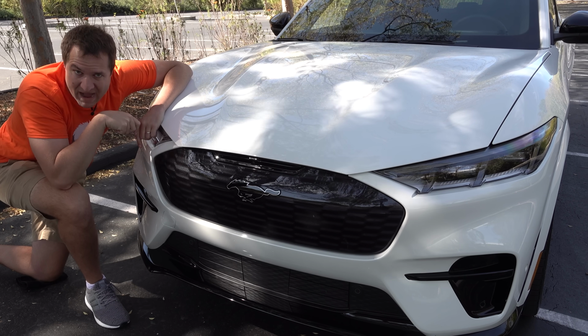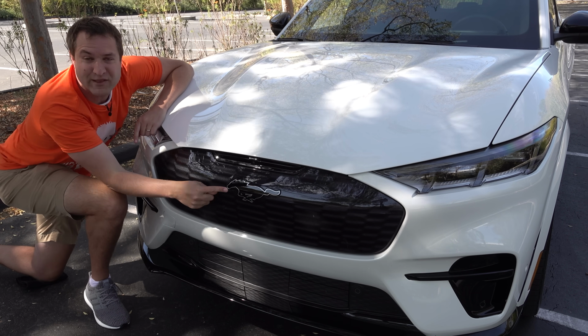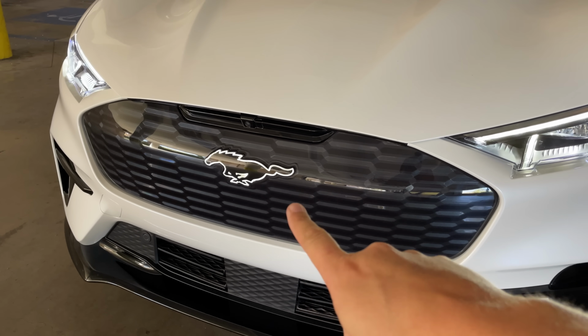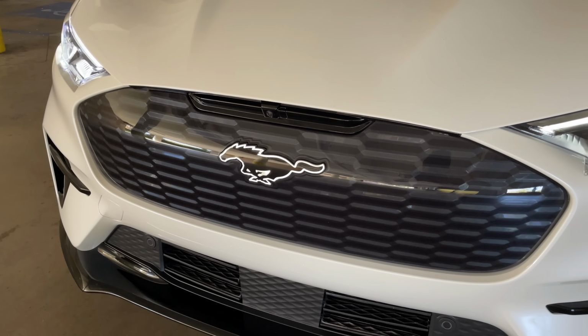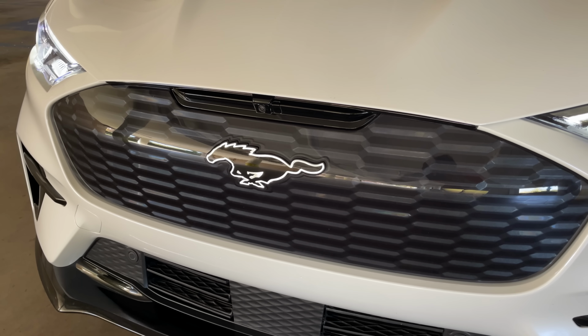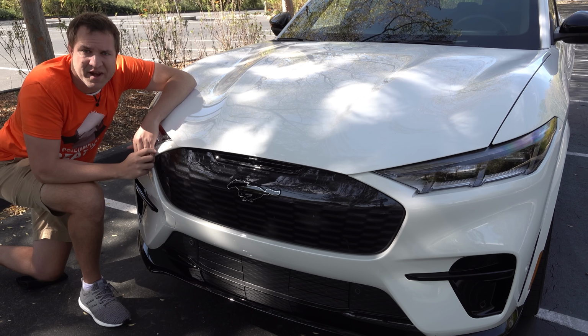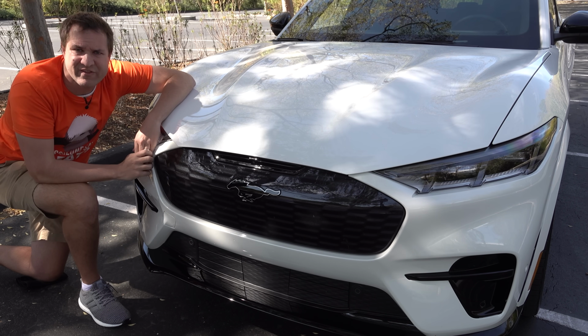Also notable with the Mach-E GT, the pony logo lights up in front. The regular Mach-E just has a normal Mustang logo. This one, it's lit to, again, distinguish the GT from the regular car. Kind of interesting.